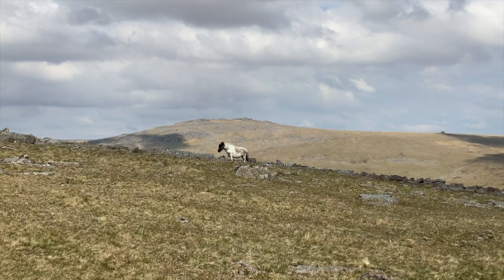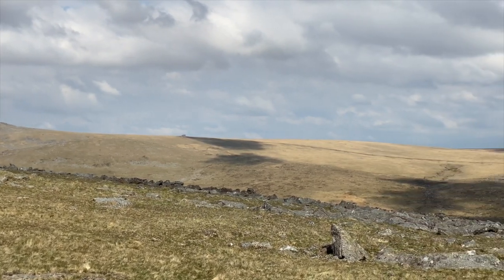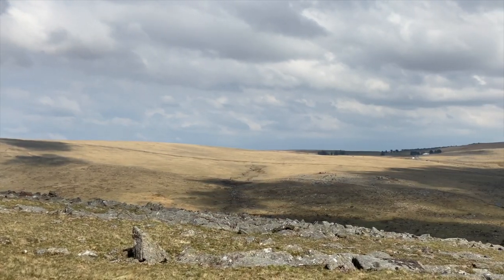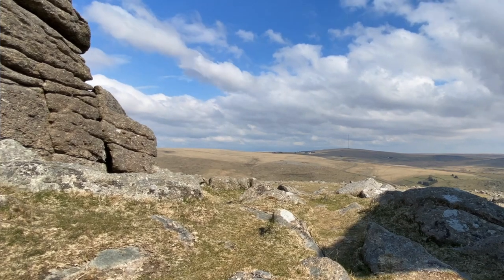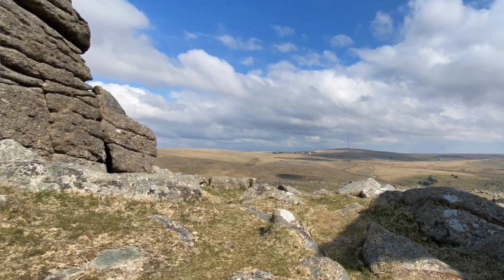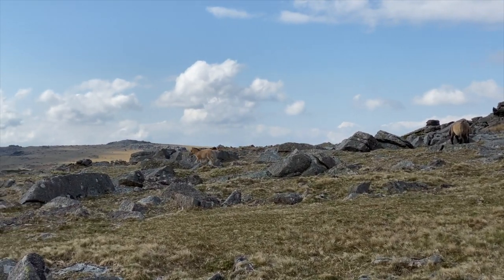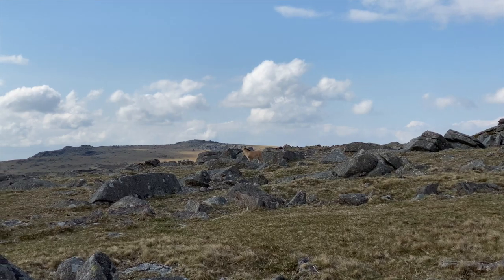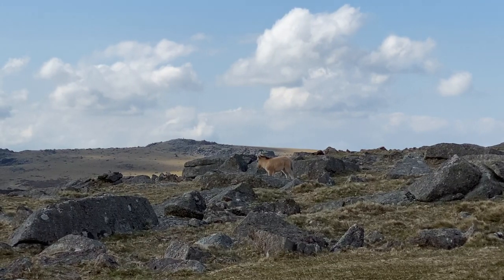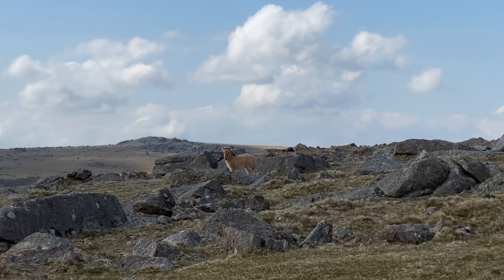And then look at this landscape, and the way these clouds are just skitting over the hills and creating this patchwork of shadows moving across. So here we have a new foal, very young from the looks of it. And that's its mother nearby, a lovely little colour there.